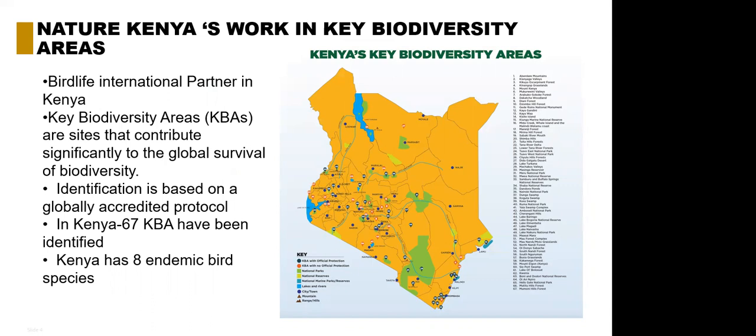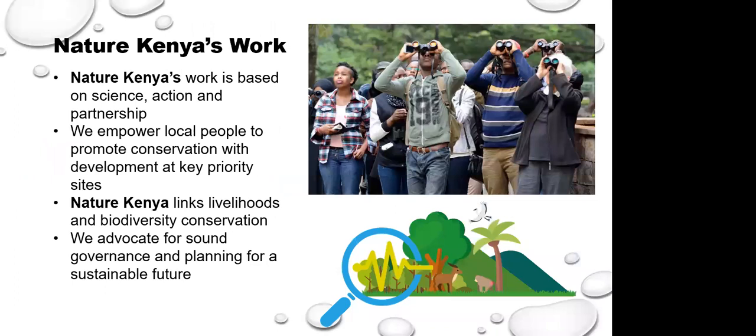And within these sites, they help in ensuring that we safeguard our endemic bird species and other critical biodiversity within these sites. And most importantly, Nature Kenya is a BirdLife partner within Kenya, and we work within the partnership across Africa to be able to promote and safeguard critical sites across our country, as well as supporting and collaborating with other partners across the region. And our work is science-based, and we work to empower local communities to promote conservation within the sites, linking livelihoods and biodiversity conservation, and mainly advocating for sound governance and planning for a sustainable future within these critical sites in our country.